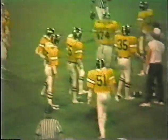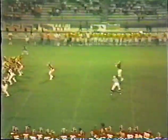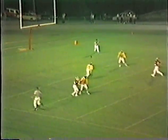Looking, Haynes throws, incomplete, beyond the outstretched arms of the intended receiver. Rogers gets the punt away. The punt takes the Guntersville bounce and is down just inside the 5-yard line.